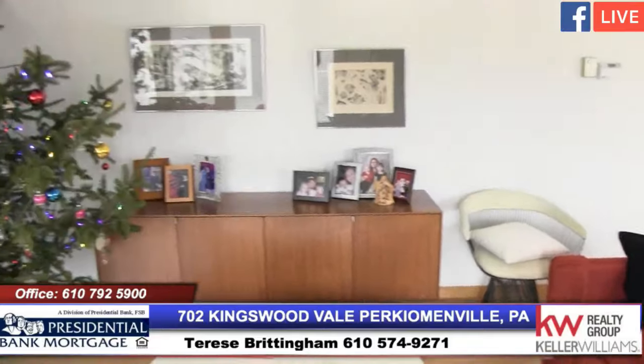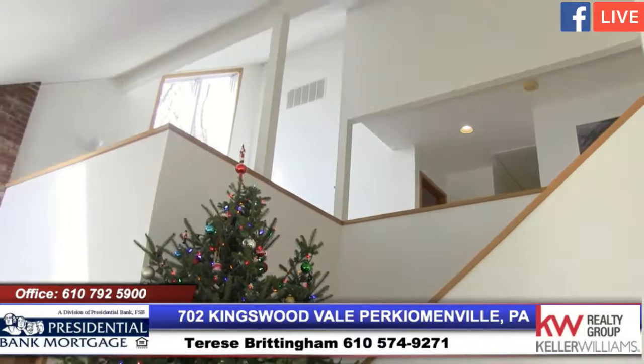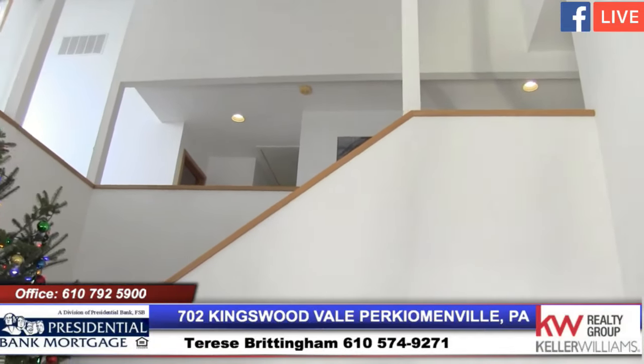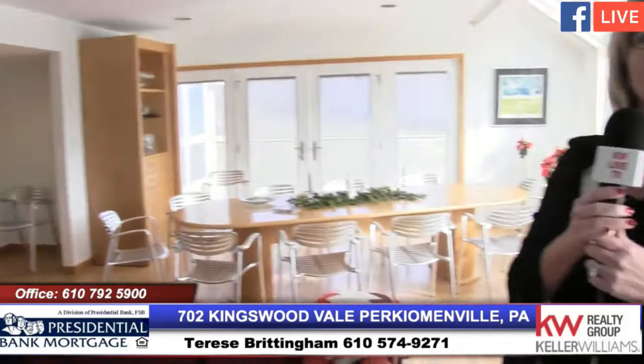And if you can get a chance to look up here at just the different angles that the house has to offer, I mean, it's just so unique and so pretty. And it's so clean and crisp and neat and new, and it's awesome. So you need to come check this one out. So let's go from here, why don't we go visit the kitchen area?